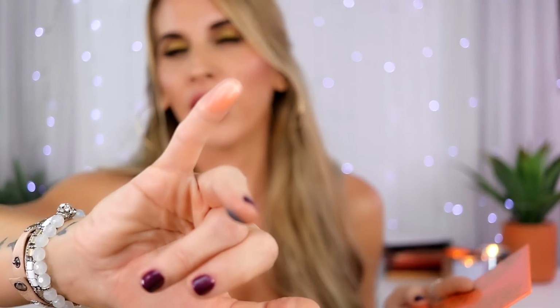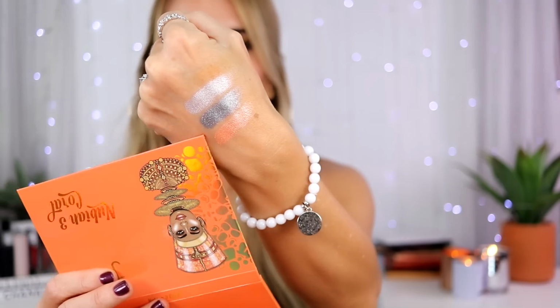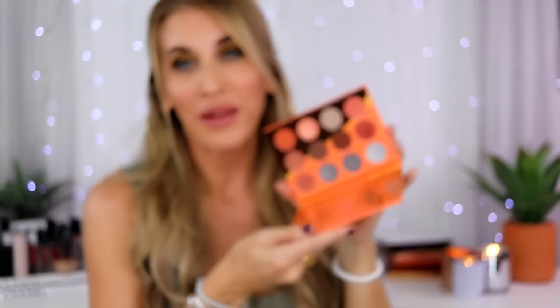This is gorgeous. That reminds me of my favorite Makeup Geek color. What was it called? In the Spotlight. That's what this reminds me of. I always have a hard time trying to find these types of colors. So that was another reason why I liked it. And then, oh my gosh, these shades are so pretty. So I definitely recommend that.